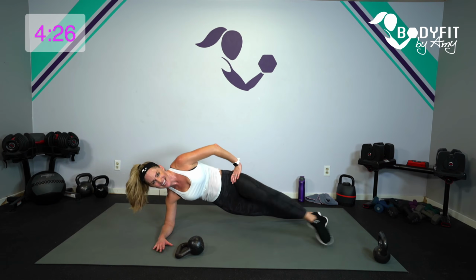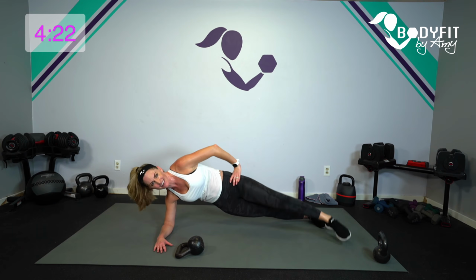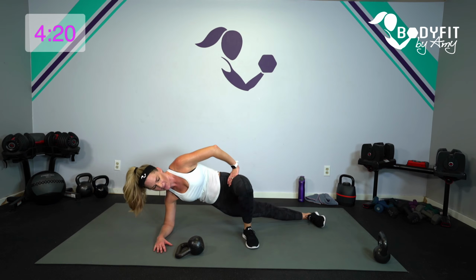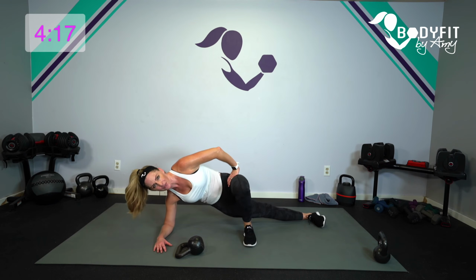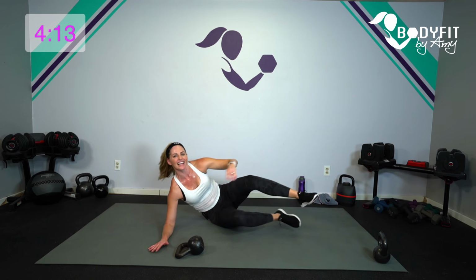And tap. 10 seconds to go. Lower oblique, all in the core. Inner and outer, right? Breathe. 3, 2, 1. Relax.